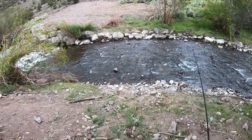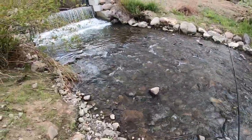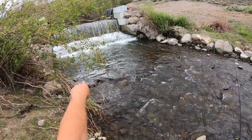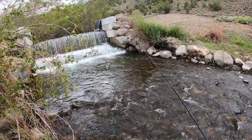All right, guys, check it out. We got a little waterfall right here, a little spillway. And I know for a fact there is a bunch of fish stacked up right there. I took that little jig off and now I got a little curly tail. And I think this should get him.